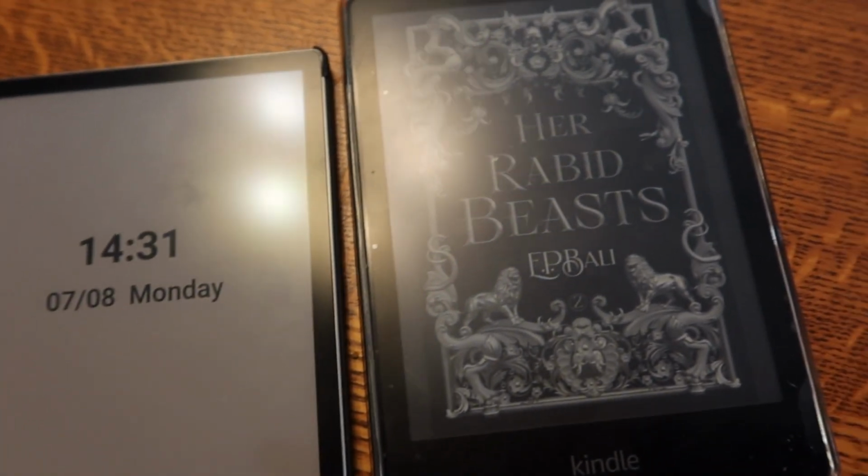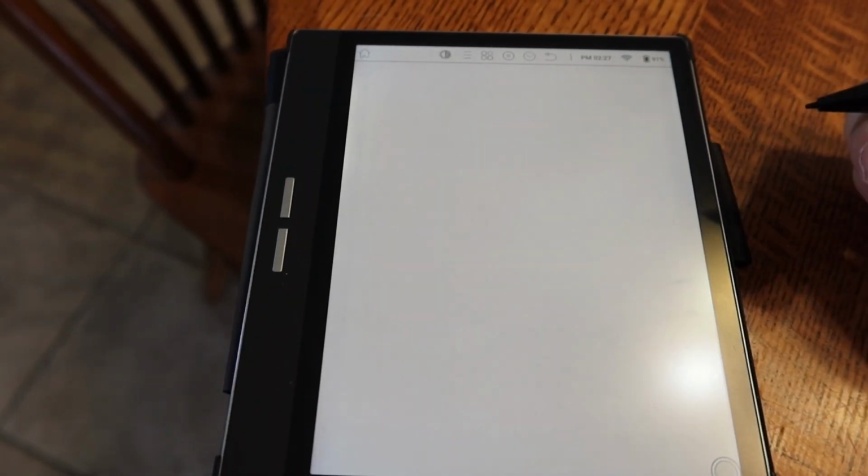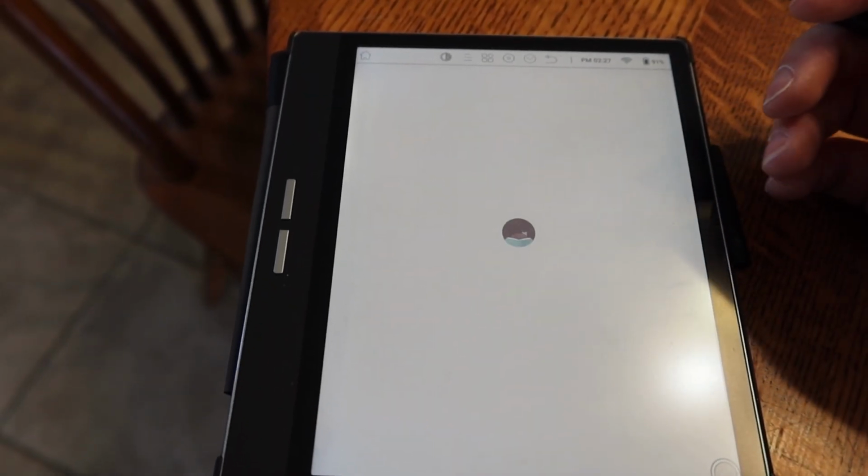Now, the biggest thing with the BigMe is it has an Android interface, okay? So you can literally put any app you want on here that is on the Android Google Play Store. So that's nice. This also has a speaker in it, so you can listen to your audiobooks. Here, I'll show you a sample of that happening.